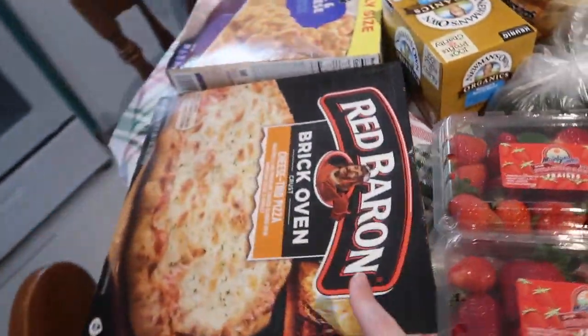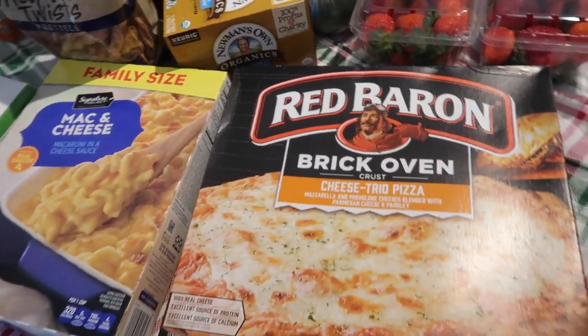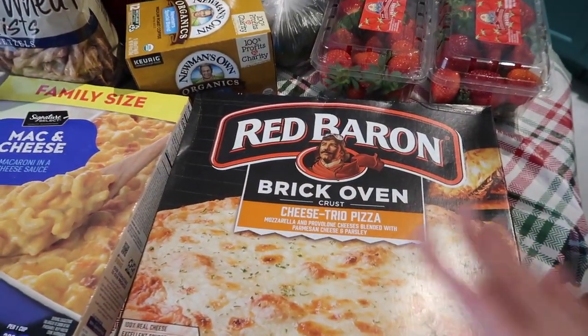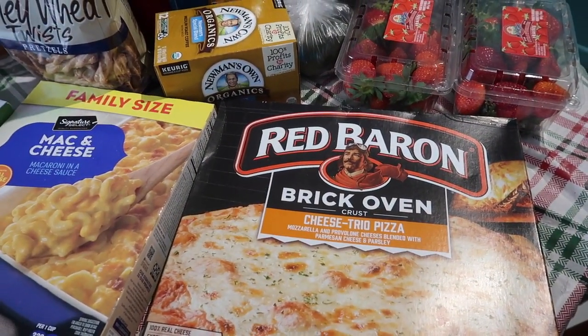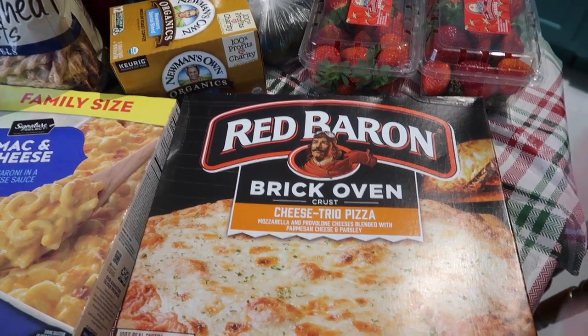And then the Red Baron pizza, these were on sale for $4. There was a $1 off coupon, making it $3. Right around $3 is kind of the max, depending on the brand, that I will pay for frozen pizzas. So that's a good price.